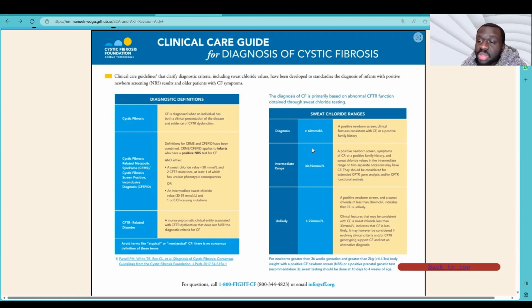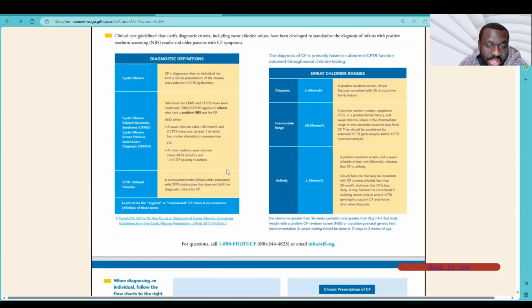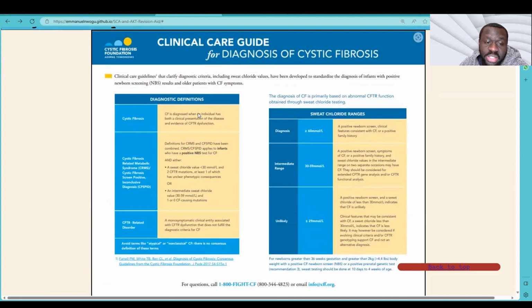And typically, the parents may be asking you about the prognosis of cystic fibrosis, the chance that it could cause troubles, progressive problems with the lungs, and even the pancreas. So they can have pancreatic failure, diabetes, pancreatic exocrine failure, typically. And then, of course, chronic obstructive lung disease from very thick mucus.